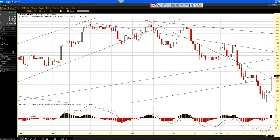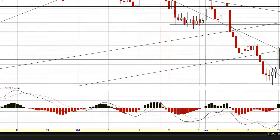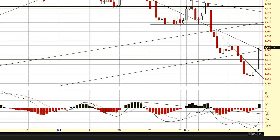Actually, matter of fact, I think if you drew a trend line from here to here, that would be where you would get it. So if you drew a trend line like this, then that would be about where I would think these MACD lines are going to run up, hit resistance, and roll back over. And being this is a 4-hour chart, this could take several days, by Wednesday.